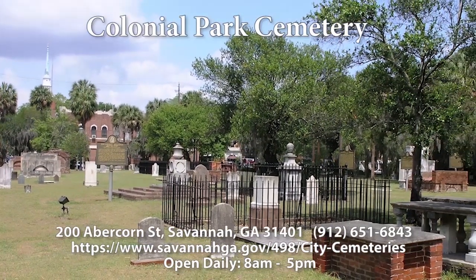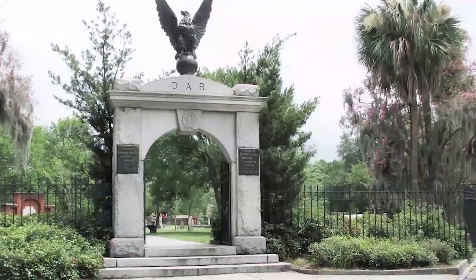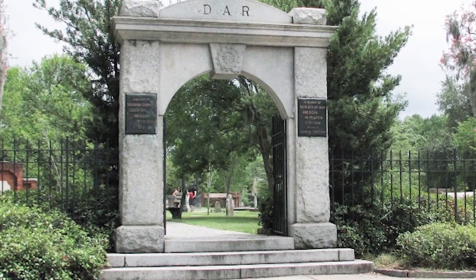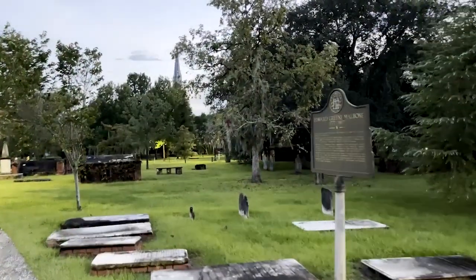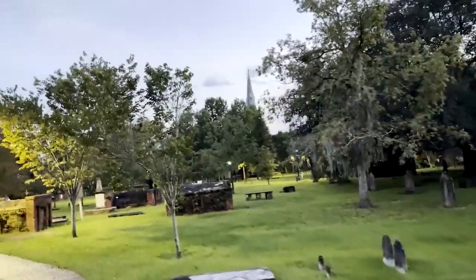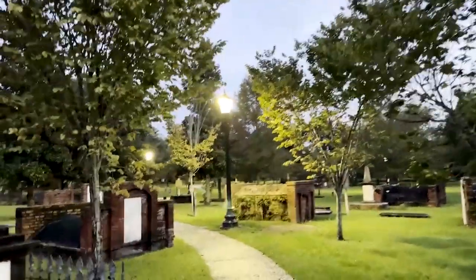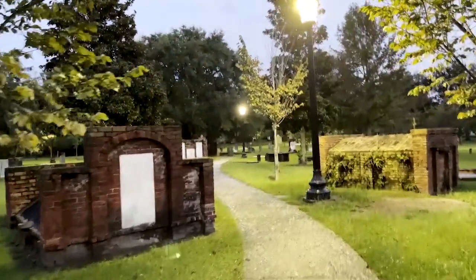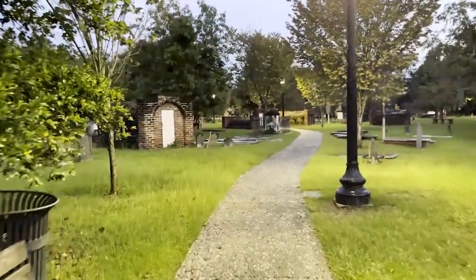Colonial Park Cemetery, Savannah, Georgia. While exploring the historic district of Savannah, you can't miss the Colonial Park Cemetery, with over 10,000 graves, but only a few hundred gravestones remaining. Established in 1750, Colonial Park Cemetery served as Savannah's cemetery for more than a century and currently covers about 6 acres. It holds fascinating grave markers, monuments, and above-ground burial vaults.